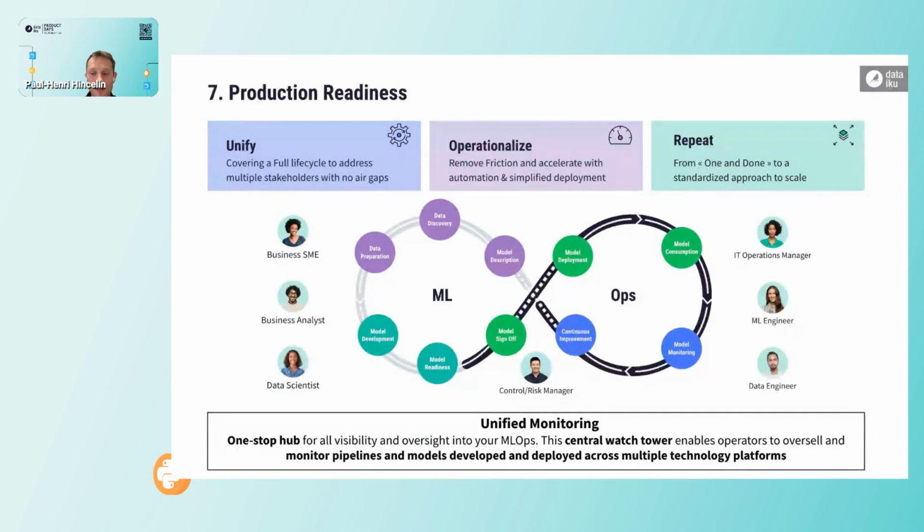Another important aspect that is often underestimated on the tech side is the fact that Dataiku is fully production ready to operationalize AI workloads. From model development to monitoring, Dataiku provides a standardized approach to MLOps. It makes it easy to move projects from experimentation to production.